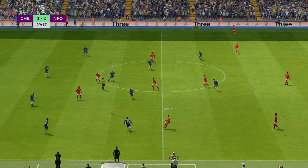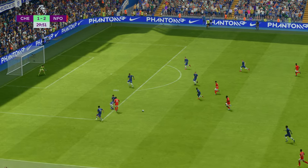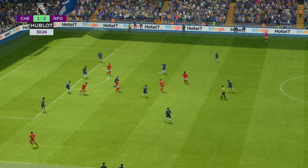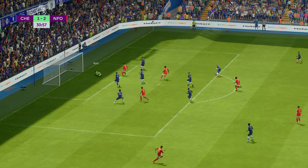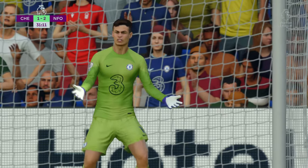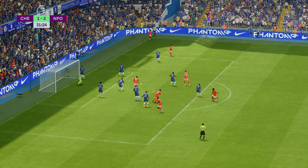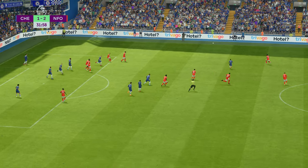Renan Lodi. Aboniyi. Well, this could pose problems for the defenders. Well, he could really get at the opposition. Well, the keeper committed himself. And over comes the corner. Well, they couldn't take advantage of the chance.